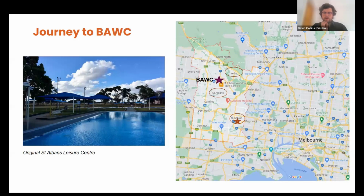I've got a map here of the Brimbank City Council. It's to the west of Melbourne. It's a really diverse council. I think there's over 160 languages spoken across Brimbank.